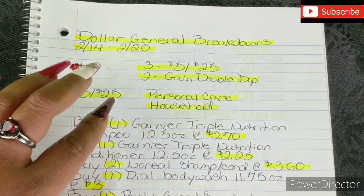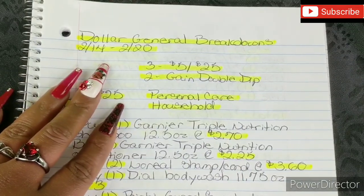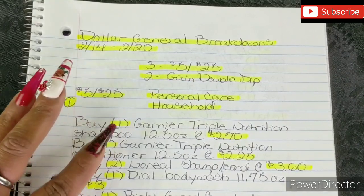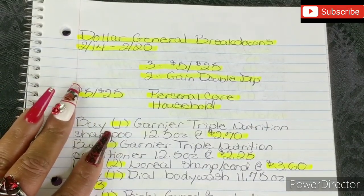Now, if you guys have noticed the ad for this week, periodically throughout the year, we do get weeks where we do not have an ad. And this week is pretty much one of them.